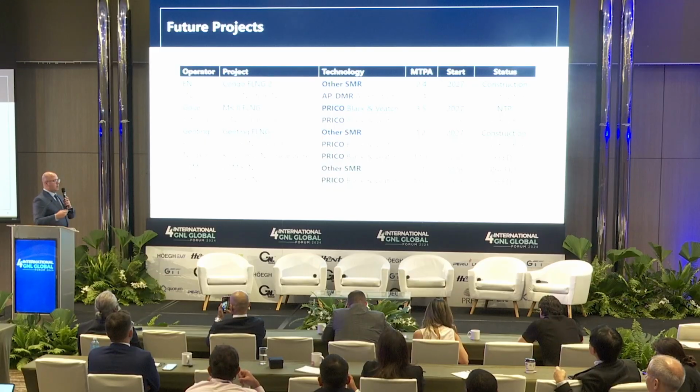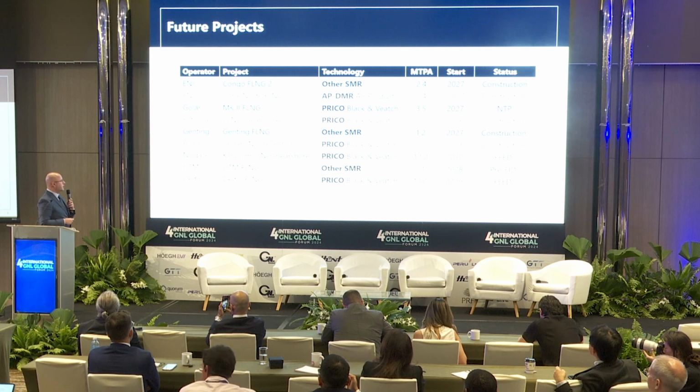There are other projects that are coming up in the news, like in Argentina. Yesterday, a new project came up on the radar. A pre-FEED was awarded to Wison for a FLNG vessel in Papua New Guinea for Kumul Petroleum. So there are many projects in the line.